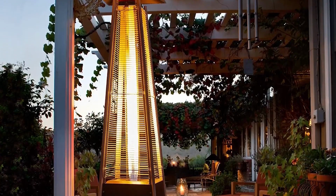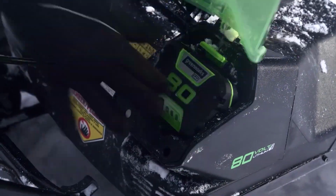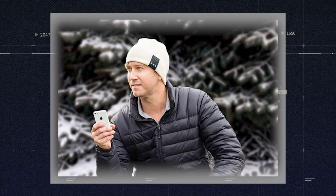In this video, we're going to take a look at some of the best winter gadgets that you could actually buy. Number 1, RotiBox Bluetooth Beanie. This Bluetooth stereo headset continues to bring you high quality sound, style, and coziness.